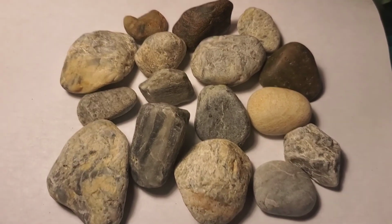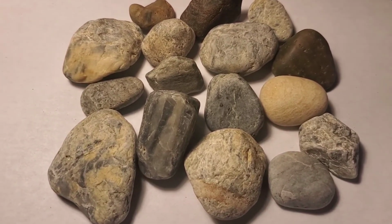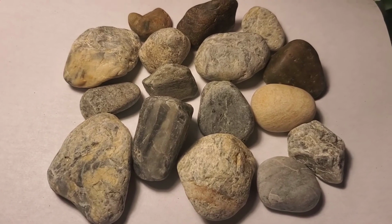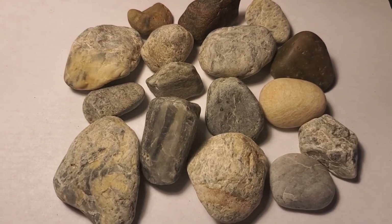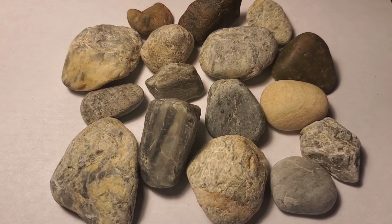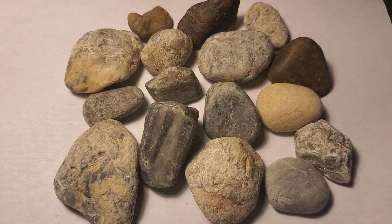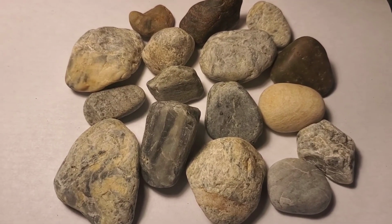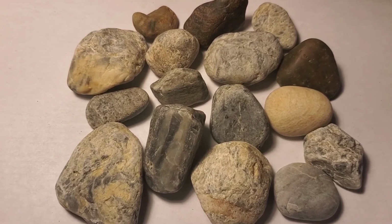In a couple weeks I'm going to go visit my dad, and he lives up in Pittsburg, New Hampshire, which is on the border of Quebec. There are actually lots of interesting rocks up there, and there are mountain streams. Lots of cool quartz formations. Lots of amethyst has been found up there. So when I go up there, hopefully I'll make another rockhounding video for you guys to enjoy.